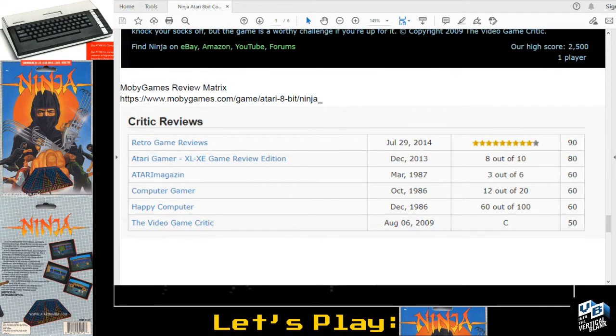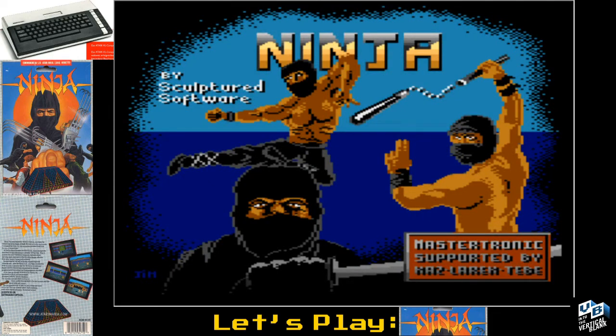Let's jump over to the game. And this is the great title screen that we have. I don't know who designed it, but it is a pretty colorful title screen for the Atari 8-bit. You didn't see a lot of these title screens because there wasn't room on the cartridge, but this is on a disc, so they have room to load in a title screen. So let's take a look at this.